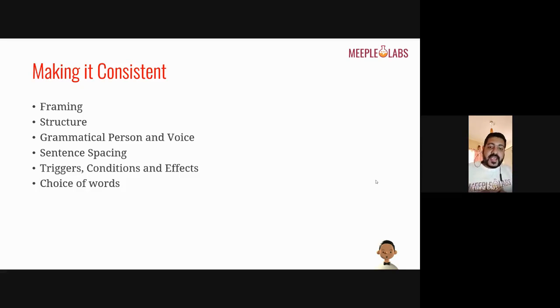Because what happens is when you phrase the same thing differently, you're making the person who's reading it process it again and again and again, and process the same thing in different ways. And that creates a lot of scope for confusion.